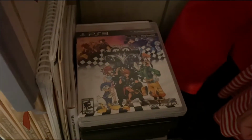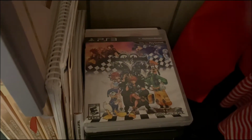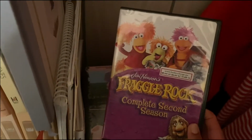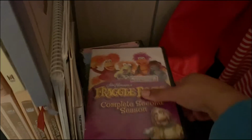And then I have KH. I don't really play this one anymore because A, I don't have a PS3, and my sister doesn't live with us anymore, so I can't play on hers. I also have the one for PS4, and I have a PS4, so. I have Fraggle Rock, which I got from a used bookstore, and the funny thing about this is that most of the discs are missing.